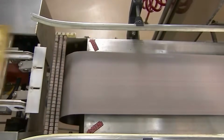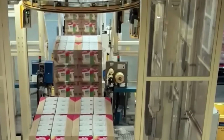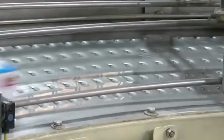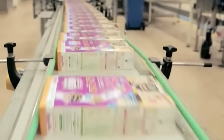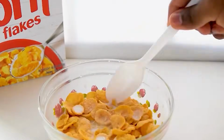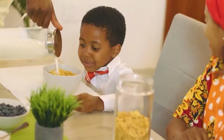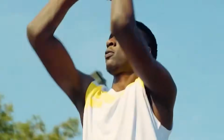Once the product leaves the factory, it travels to distribution centers, then to retailers. Stock rotation at the store level ensures that consumers get fresh product with the sugar coating intact and the flakes as crisp as they were on the day they were made. Proper storage, cool, dry, and away from direct sunlight, keeps frosted flakes in peak condition for months.